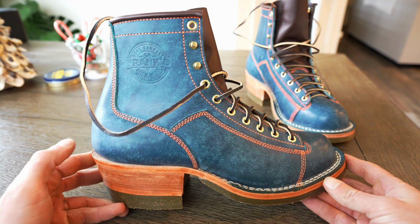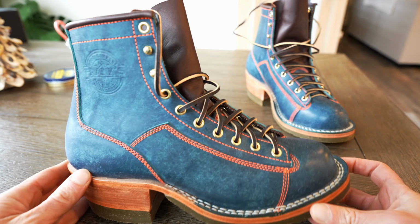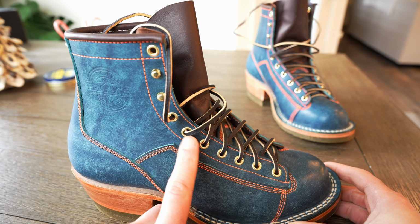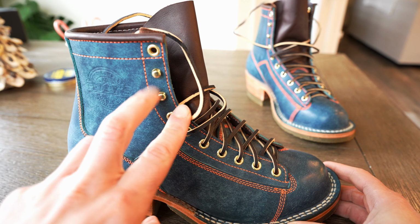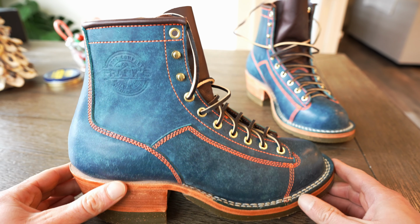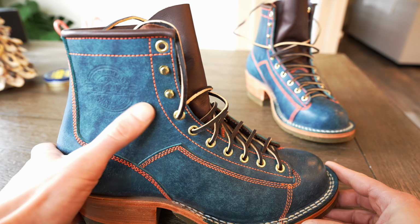So here's a closer look at how these came out. I opted to do, so we have brass hardware, right? So we have all eyelets up to here, and then I just did 2 speed hooks, and then your other round eyelet hole. Normally you would have 3 speed hooks.